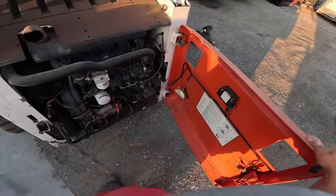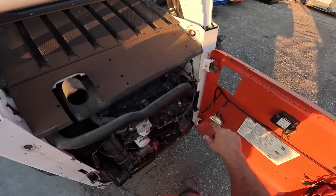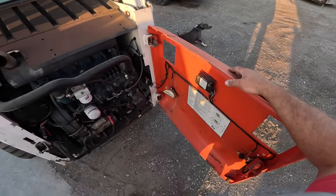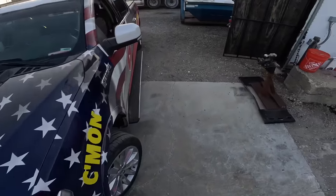They're starting to crack. I had a T300 years ago and it started to crack like this. I let it go for a while. One day, actually it was me and Daryl, we were on a job. The whole tailgate fell off while we were working. It just fell right on the ground. And that wasn't good.